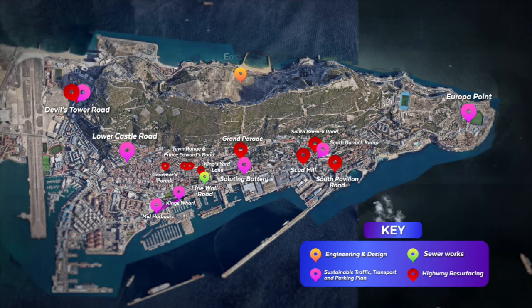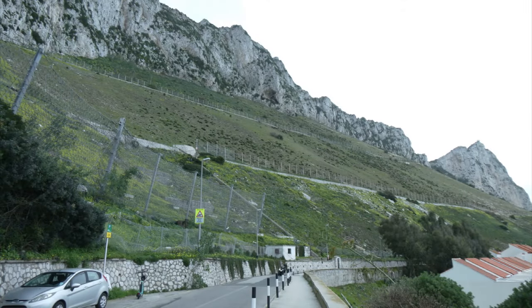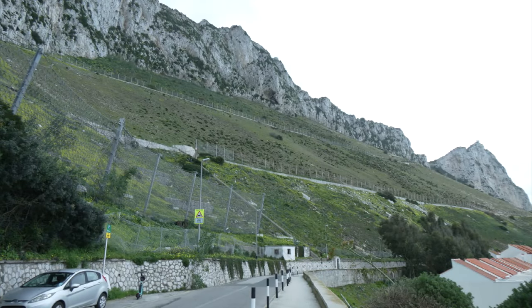So we're going to divert traffic along main streets for the duration of the works, which are expected to take 2 to 3 weeks. And over on the east side, there's some rockfall protection works planned. Those are starting this week and should be done in the next 4 to 5 weeks.